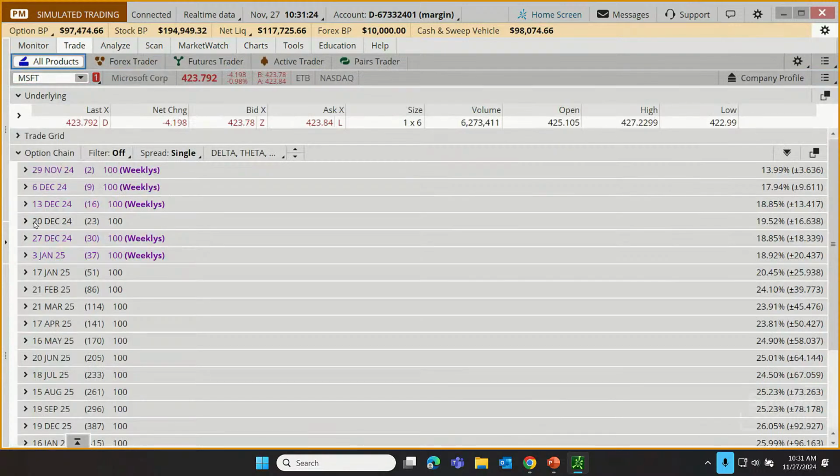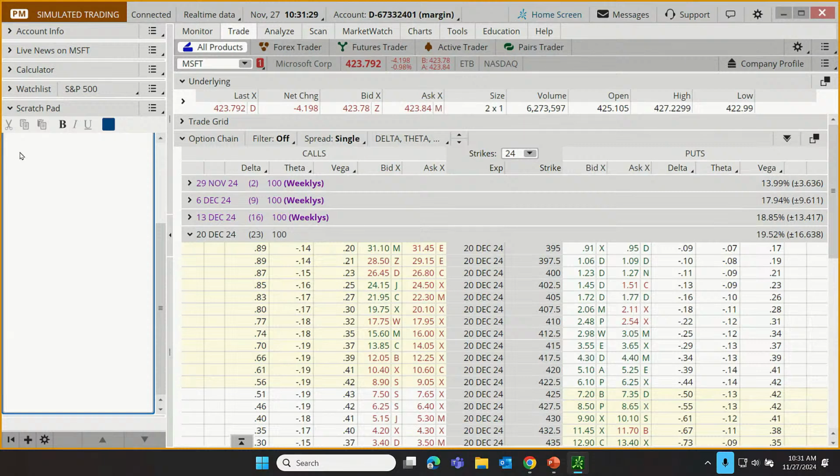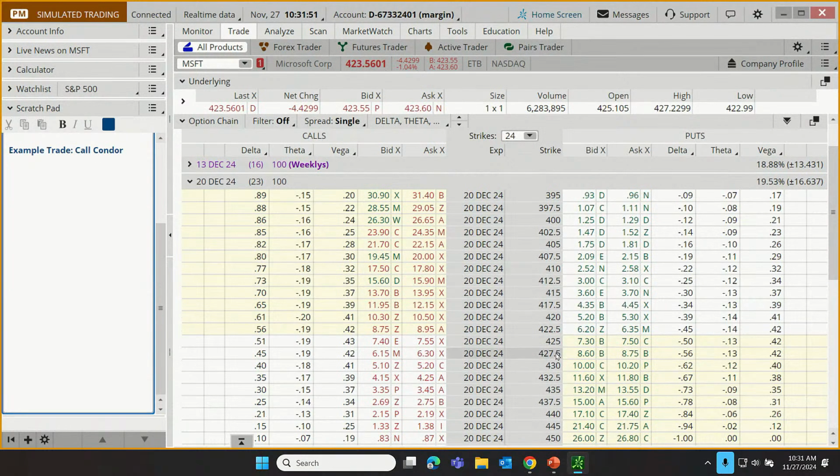So let's go to our option chain, and we'll map this out over here for those that are new to this strategy. We're going to go to the 20th of December, and let's start with one side of our example trade. So our example trade is just going to be a call condor. We're using calls to construct it. It's not an iron condor. It's just a condor.